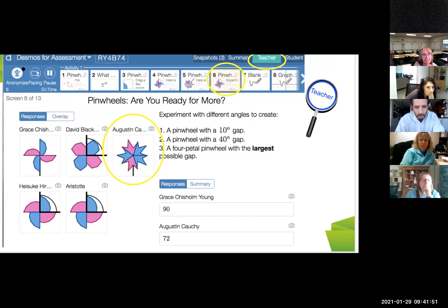If I click on slide six right there, I can see all of the student responses. And if I want to see one a little closer up, I just click right on their name and I see exactly what they're answering. So it's great for that.